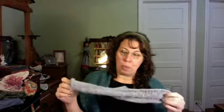And I didn't ask for the measurement around her ankle, and basically there's just no way that these would have gone up her leg. So I was about here. I had done the 2 repeats. I was ready to start the heel flap. And what I decided to do is I told Mary Jean, well, you're going to get your socks late for your birthday, and I'm going to knit these up for my mom.